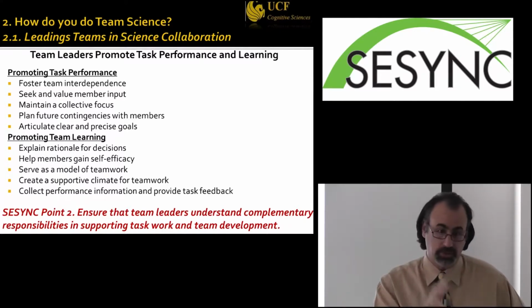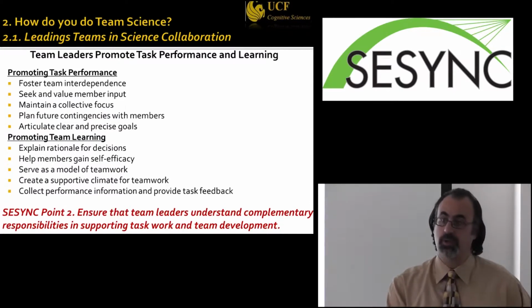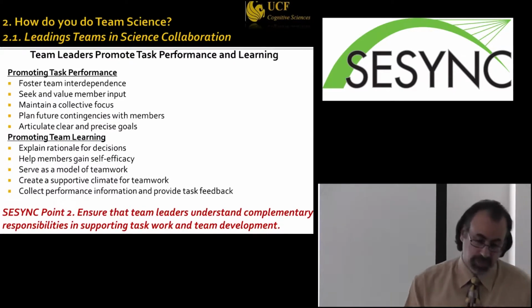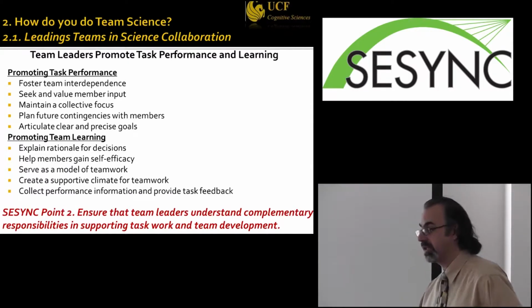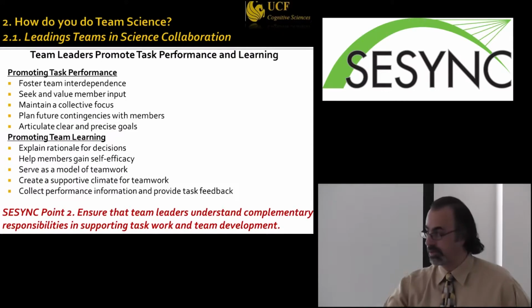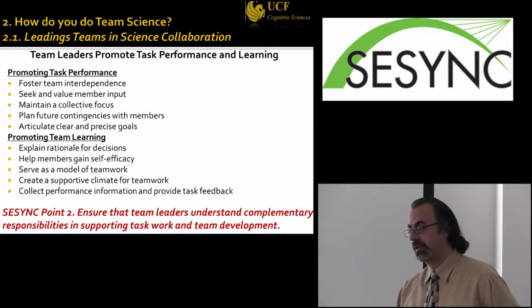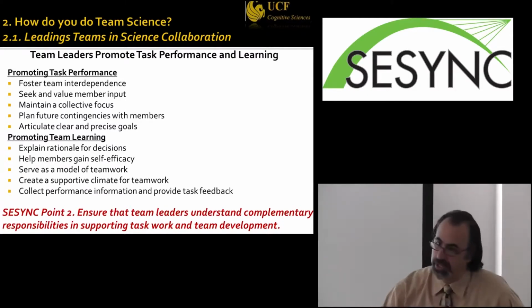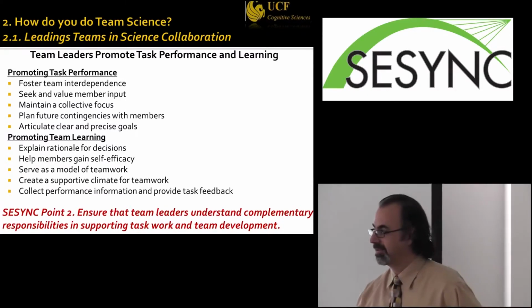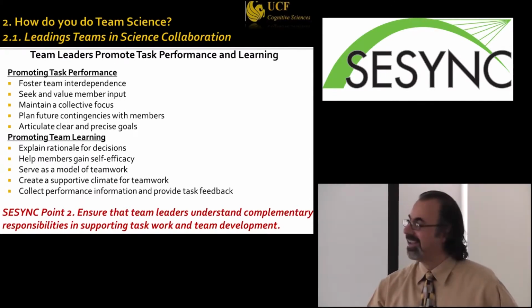And I recommend that when you think about the kinds of teams that you're putting together, the leaders understand the difference between promoting task behaviors and promoting learning within those teams. It's particularly important in science teams because you've got students involved there. And the whole purpose of involving students is not to get cheap labor, it's to educate the next generation of scientists. And this is a fundamental issue that I think science leaders need to recognize.